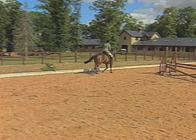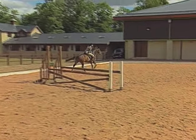Nice bright canter. Get your balance right.